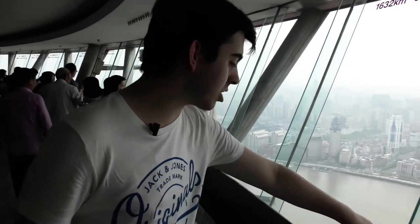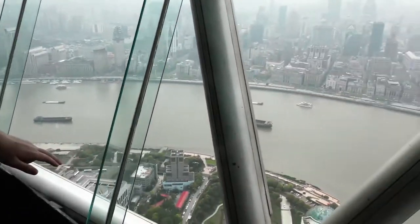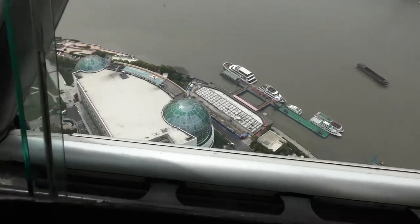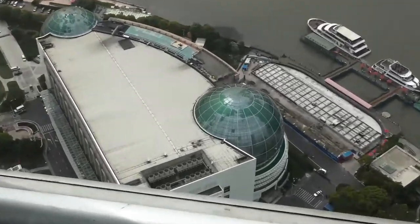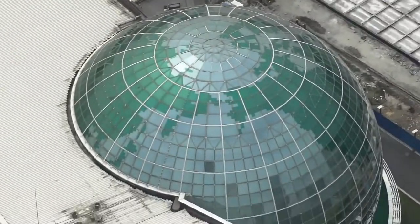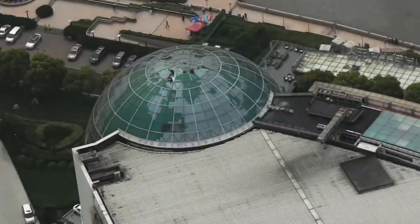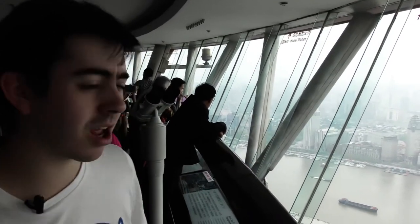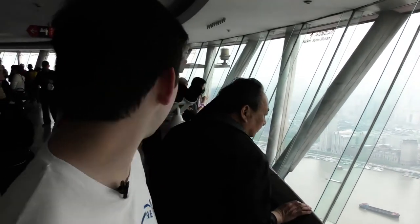Down below, you can just about make out, maybe in between the framework, the two globe balls. Up close, they're very pixelated, but whenever you're at the other side of the river, it does look like a map of the world, which I suppose is kind of what they were going for whenever they thought up that idea. But anyway, so here we have the Bund. Let's make our way now to, well, round to that side, the one with all the tall buildings.